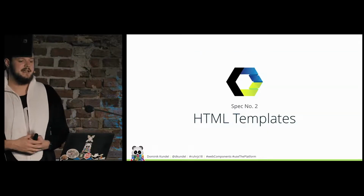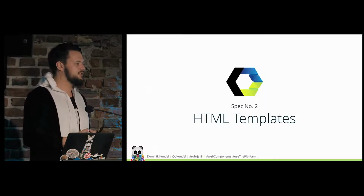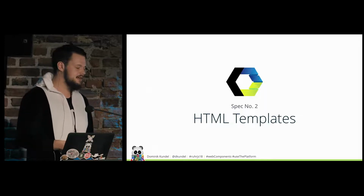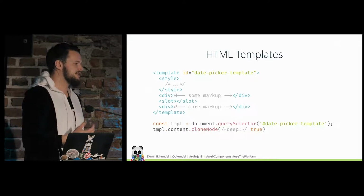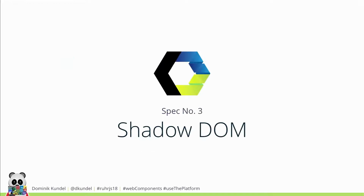So another spec is HTML templates. That's the idea that we can write some markup and then actually that is not being rendered, where the CSS isn't applied, but that can be cloned really efficiently. And the way we do it is we use the template tag and specify any HTML in there, and this will not be rendered, but we can grab it out of the DOM and actually reclone this node and then append it somewhere else, and then that will actually render it. And this combines with Shadow DOM.